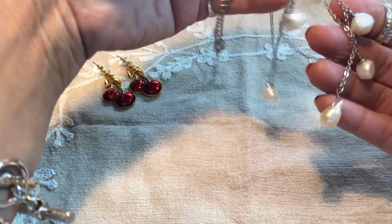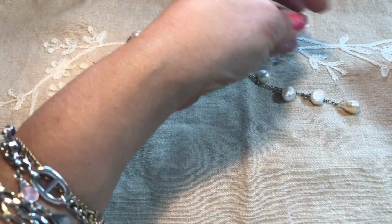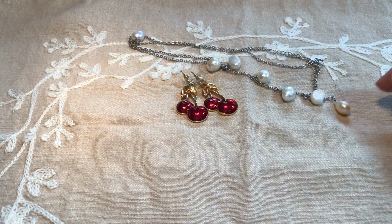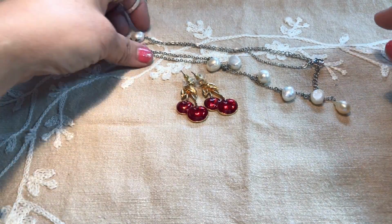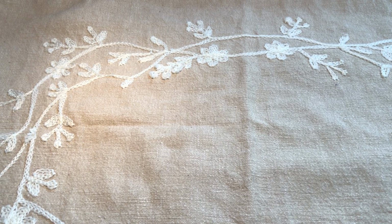And they both sold for $5 a piece. She put them in a bundle, so she saved on shipping that way, because shipping is $6.50. And we moved 2 pieces of jewelry. Super excited about that. Those are genuine pearls, by the way. Very pretty.